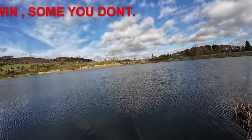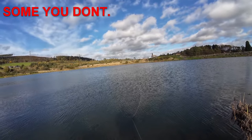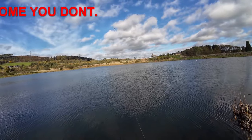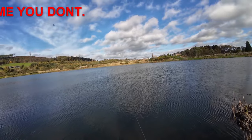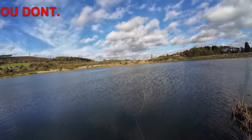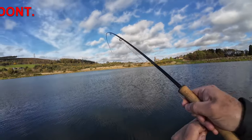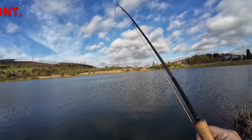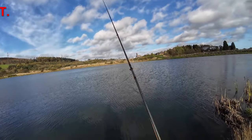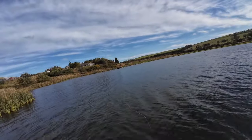Just going to figure eight them to start off with. I'm not so bothered even if they sink a bit, because they'll take them submerged. Oh, there's one at it there now. Get in. Oh, just come off.